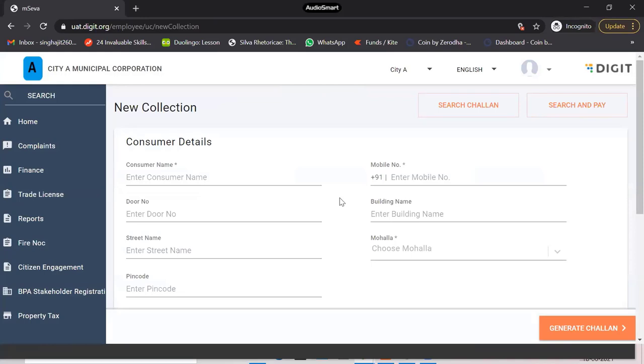The landing page is new collection. And this is also the major use case for the employees while they are using mCollect. Most of the time they have to generate a new challan and then collect payment against that challan. So chronologically, this is how it happens. They generate a challan and then right there, they collect the payment.